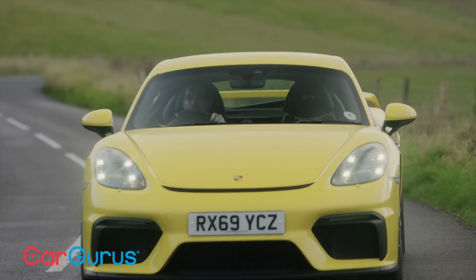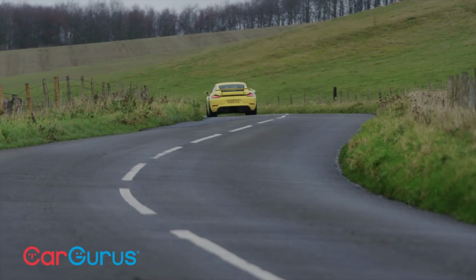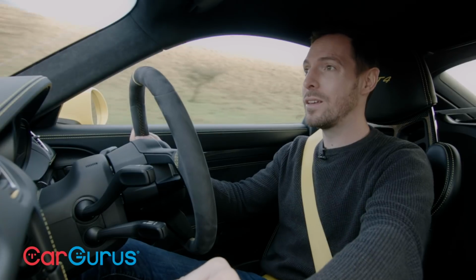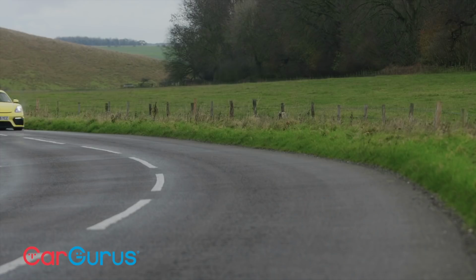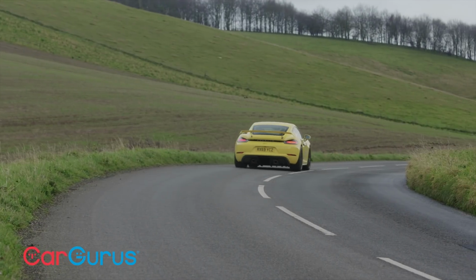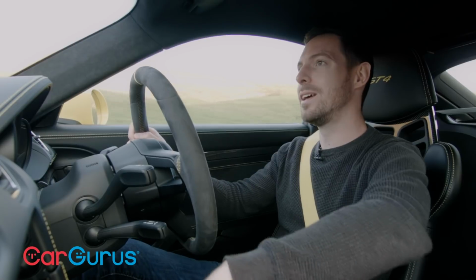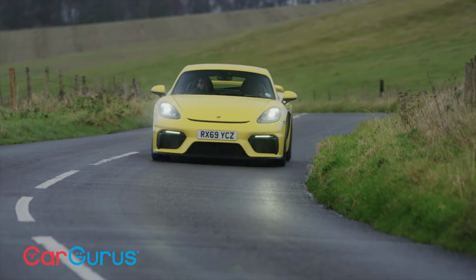There's a lot to be said for a torquey, turbocharged engine, but once you've experienced a revvy, normally aspirated one, you won't want to go back. Sadly, these engines are a dying breed nowadays. This latest 4-litre maybe doesn't sound quite as sensational as some Porsche GT engines. That's because of the particulate filters in the exhaust, just sort of muffling the soundtrack a little bit, but compared to a turbo engine, it's just in a different league.